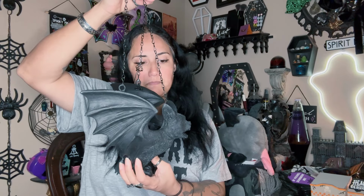But I did pick this up. I really just like the way that the bat looks. I don't know, it just reminds me of a gothic bat sculpture, but it's a planter.